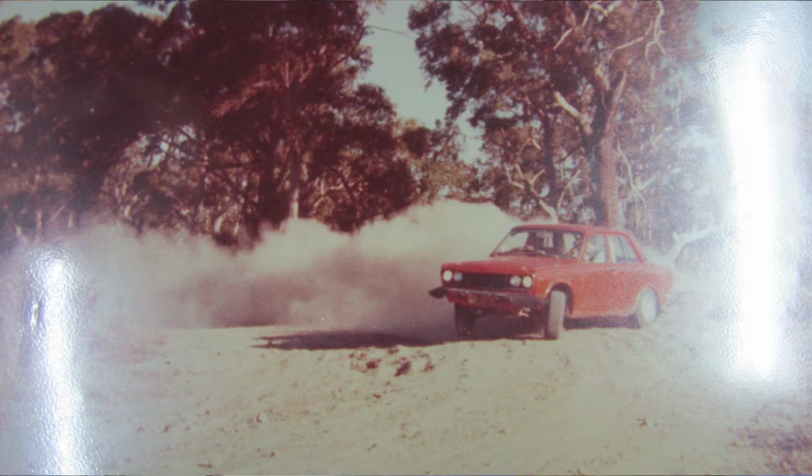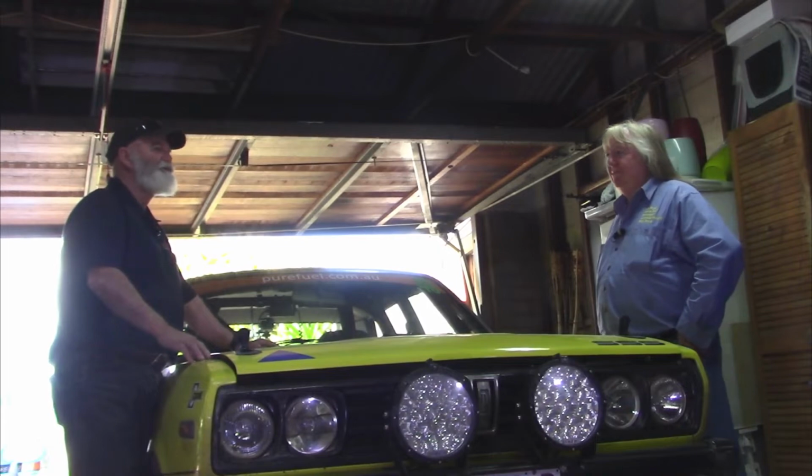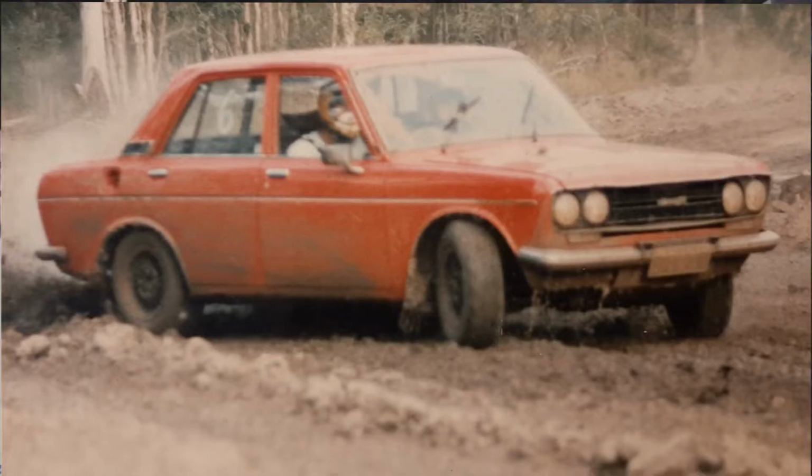Of the cars you've owned, do you look back and wish you still owned any of them? Probably one of the twin cams. I think Murray's twin cam would have been a good car to maintain, just because of what it was. But I've got a real soft spot for Datsun 1600s. They're a tremendous car, and I had a lot of success with that model. I had a couple of those.